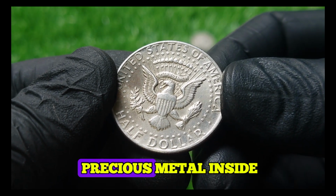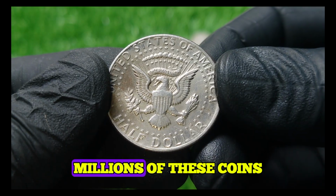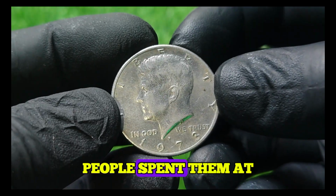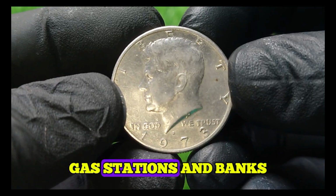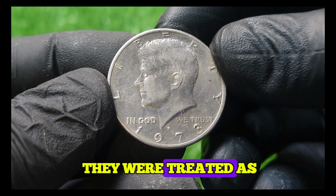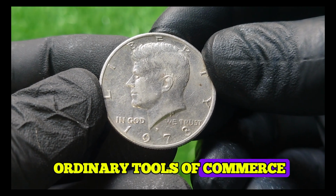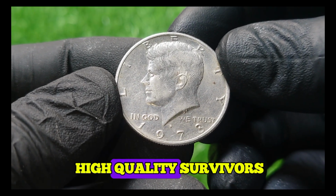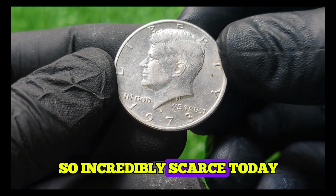Because there was no precious metal inside, millions of these coins were thrown straight into circulation. People spent them at grocery stores, gas stations, and banks. They were treated as ordinary tools of commerce. And that ordinary status is exactly what makes high-quality survivors so incredibly scarce today.